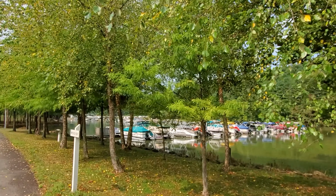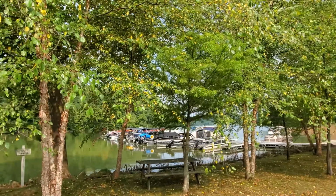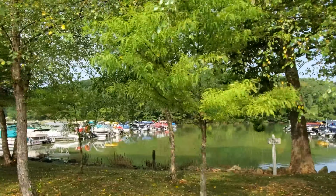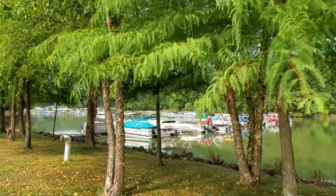Man, I've been out on a pontoon boat before. And I don't know, I mean, it's fun, it's relaxing. But I'm too hyper, like to sit around and fish and, you know, toss in a line and wait for a fish to bite. I am way too hyper for that.